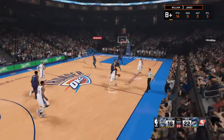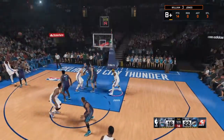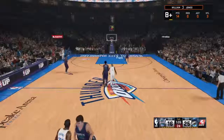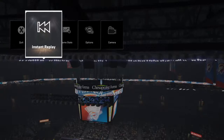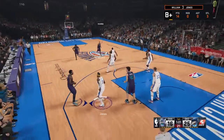Oklahoma City's gone 0 of 2 from deep here. Waiters passes to McGee. Durant for 3. And he gets it to go. And it's a 9-point Thunder lead. They've been hot here early, dropping them in left and right. Let's see how long they can keep it going. This is quite a start.